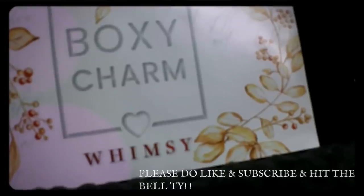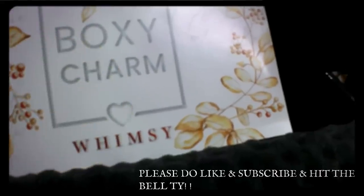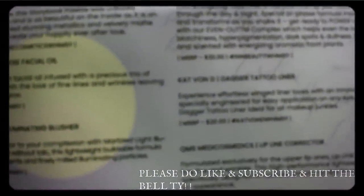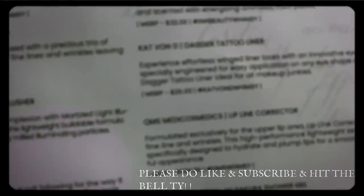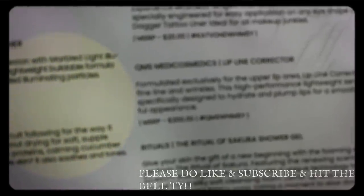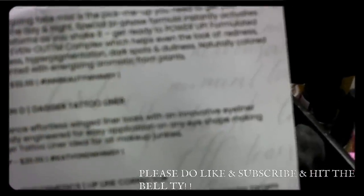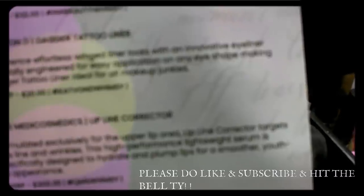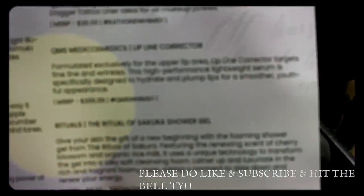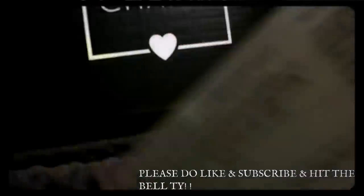Today I'm revealing my BoxyCharm whimsy theme box for the month of December. So what we have in it this month is Storybook Cosmetic Fairy Tales palette, Elemis Pro Collagen Rose Facial Oil, Ciate Marble Light Illuminating Blusher, Fresh Soy Face Cleanser, Too Faced Melted Matte Lipstick, Winky Lux Face Setting Mist, Kat Von D Tattoo Liner, QMS Medical Cosmetic Lip Line Corrector, and Rituals Shower Gel.